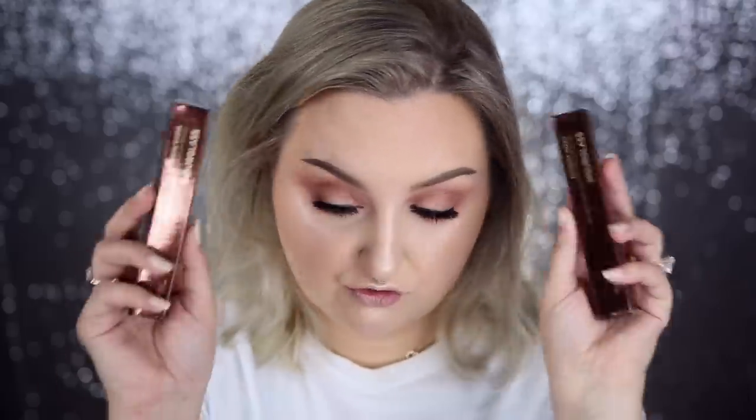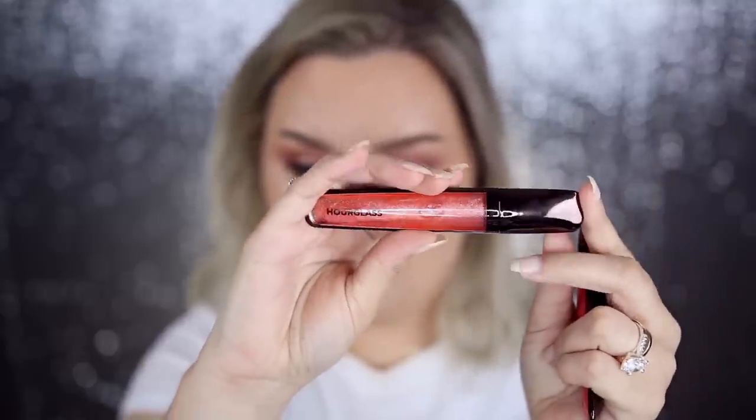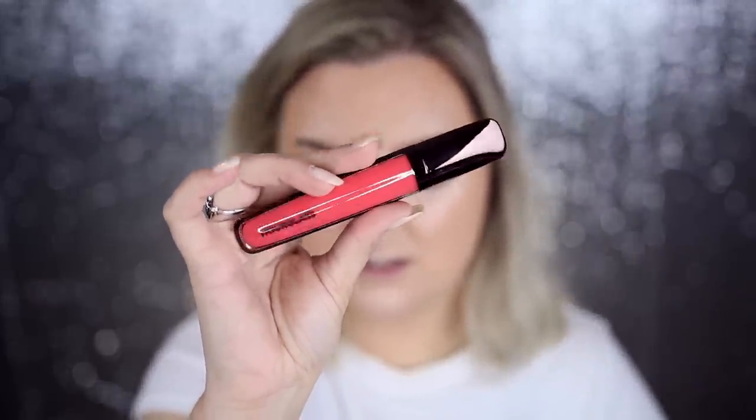All right, and then the final two products that I'm going to try from Hourglass are these, and these are the Extreme Sheen Lip Glosses. This is the shade Reflect. This one I swatched on my hand and I was like, ooh, I feel like this is a waste of money, but we'll see. I'm going to put this one on first because this is the one I really want to wear, and this is the shade Nectar.